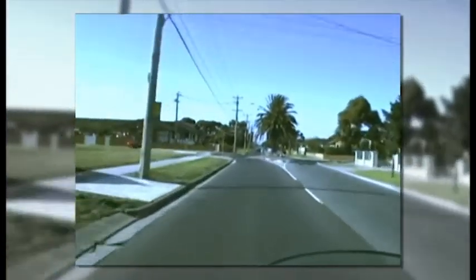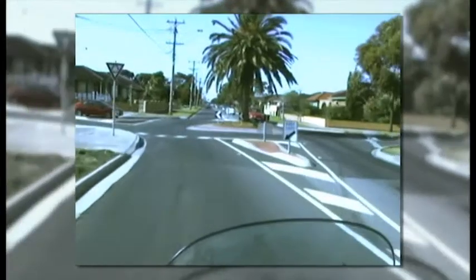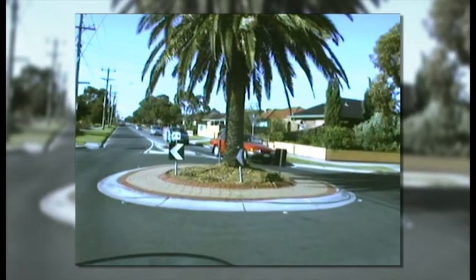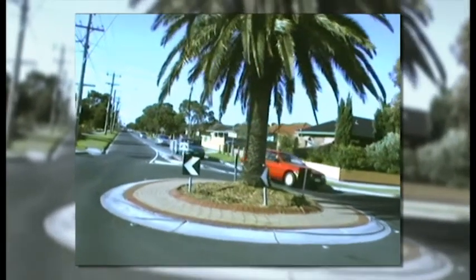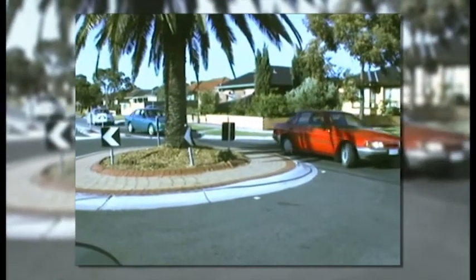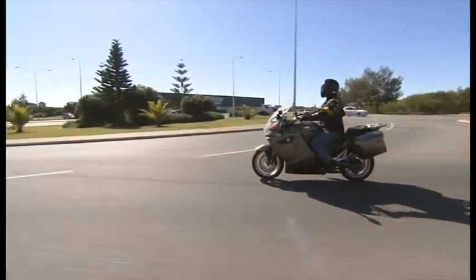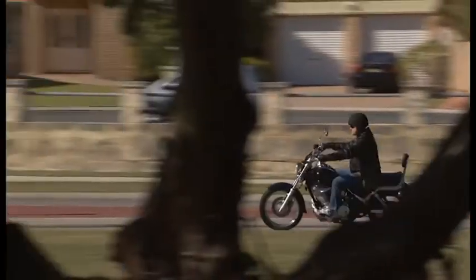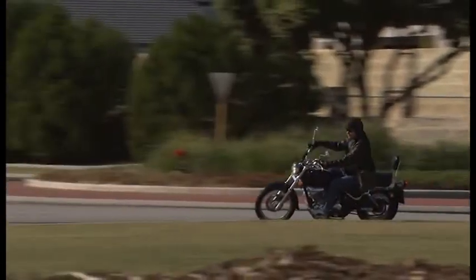This roundabout has vegetation that restricts the view of drivers and could easily prevent them seeing an approaching motorcycle or scooter. The driver of the red car would find it very difficult to see the approaching rider. We all want nicely landscaped roundabouts and verges, but that can be done while keeping the needs of motorcyclists in mind. Most of these issues can easily be addressed and don't require extra funding.